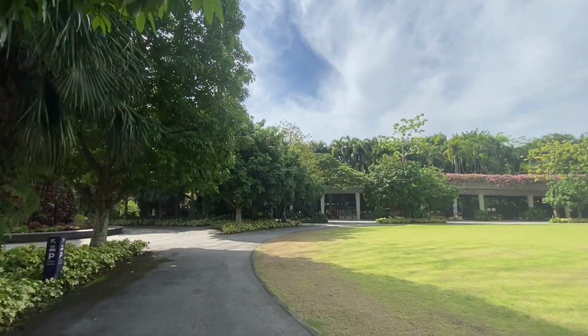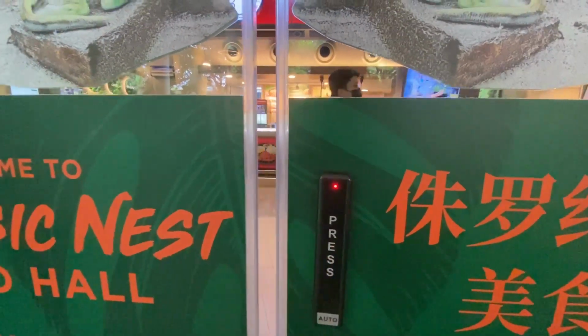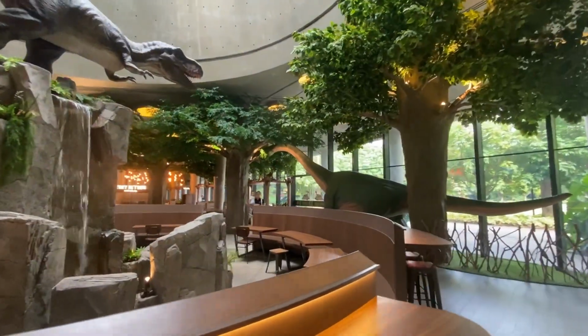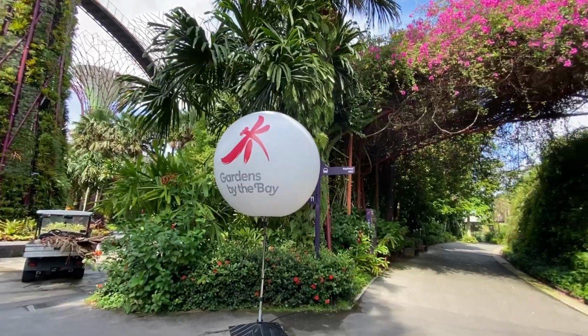We then got off the Supertree to go to the Jurassic Nest Food Hall. This is Singapore's first dinosaur-themed food hall with Michelin-rated food brands. It's a really cute food court. You can enjoy dining with these dinosaurs. So we just chilled here for a little bit before moving on to our next destination.